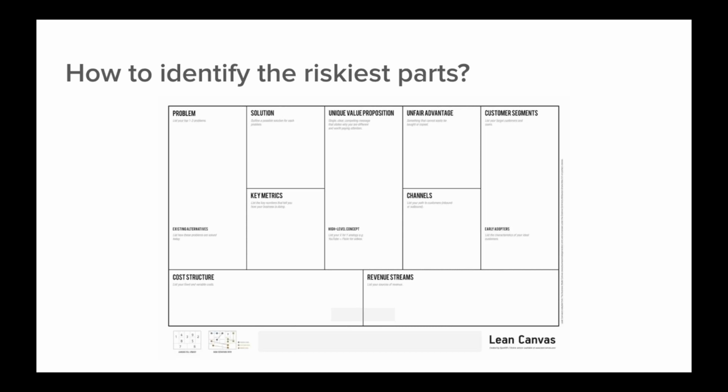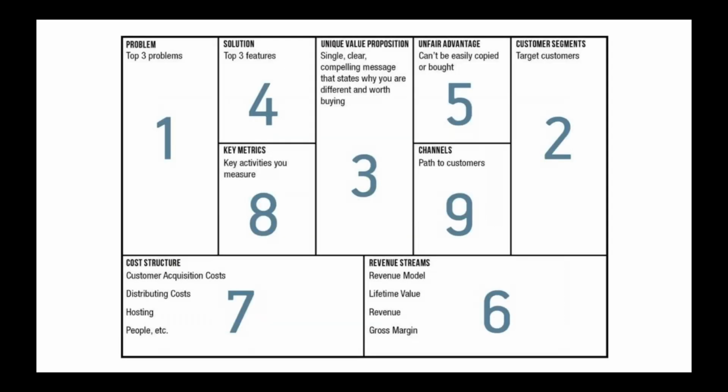And now, in the book Running Lean itself, there is a recommended flow through these things. Start with the problem, move on to customer segments, unique value proposition, solution. So we can go through in order. I mean, all other things being equal, we can go through in this order. But there's a hack even on top of this. There's a way to move even faster through this cycle.